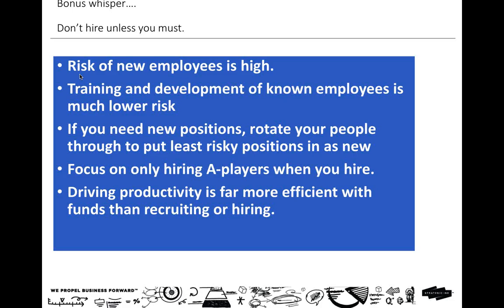Training and development of known employees is much lower risk. You can spend $5,000, $10,000 on a current employee and move them up their knowledge chain, move them through degrees. In the Navy, they used to call that career path a Mustang, where an individual is moved from seaman to admiral through their career by learning and learning and learning. If you need new positions, therefore, rotate people through, putting the least risky hires in as new and moving the people that you trust, with the work ethic and reliability that you need, closer and closer to the front lines. Challenge them and send them to school to develop them. It's a really good strategy.